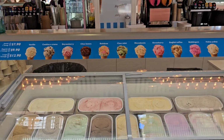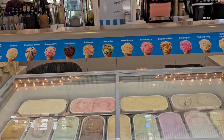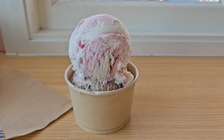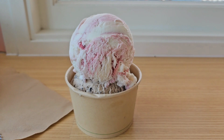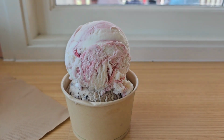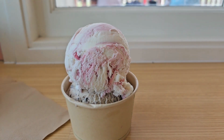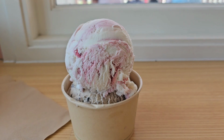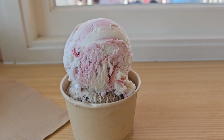And I'm getting boysenberry and maybe a scoop of cookies and cream as well. Alright, scoop of boysenberry, scoop of cookies and cream. I'm sure it's going to be delicious. $9.90 for 2 scoops, but don't forget to show your annual pass. You get a 10% discount, and that brought it down to $8.91.